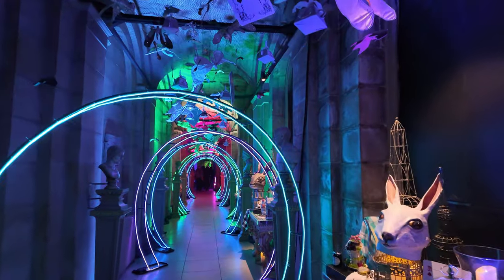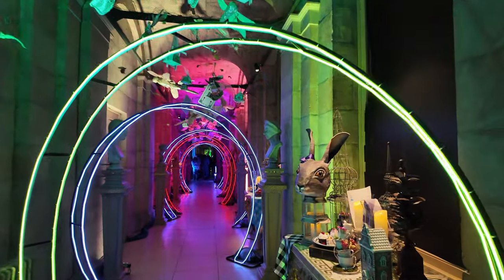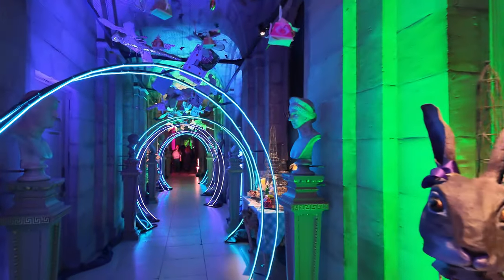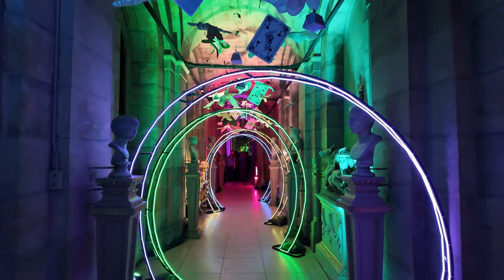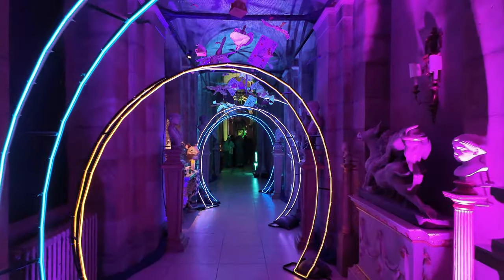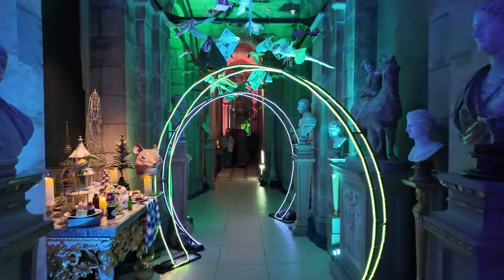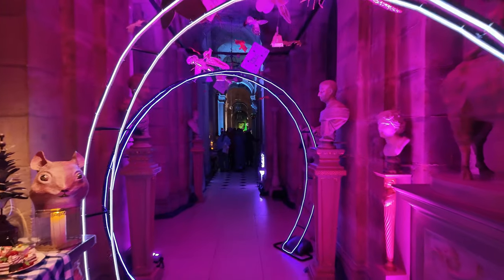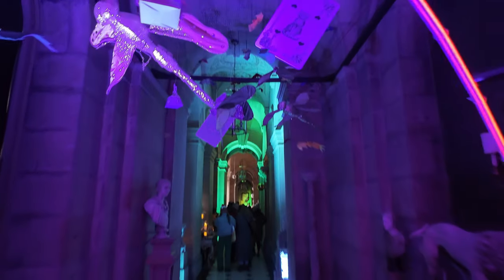This is pretty cool. Are we going down the rabbit hole? I think we are. I like what they've done this year with this corridor. Down at the end's the tree. We do love the tree that they have in here. The tree and the dining room are my two favourite rooms, until we get to the very end, of course, but that's cool.